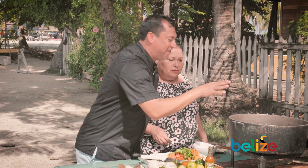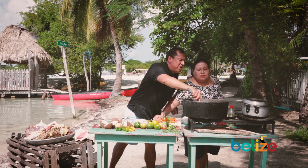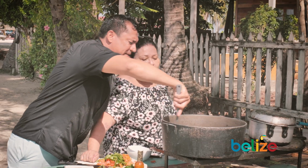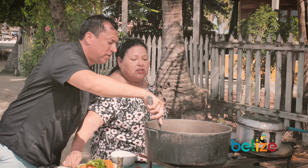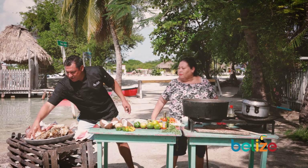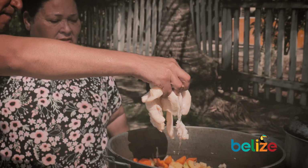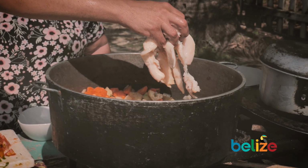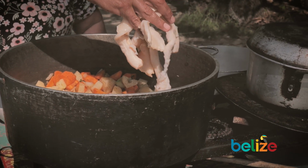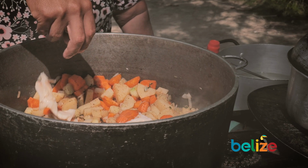All right, we got the veggies. They cook nice and brown, smelling so good. Now we are at the seafood, man. So what do we add first? Add the conchs first. Earlier we beat the conchs. You're going to cut it or put it whole? Stir fry this and turn it around, make it catch the flavor of the veggies.